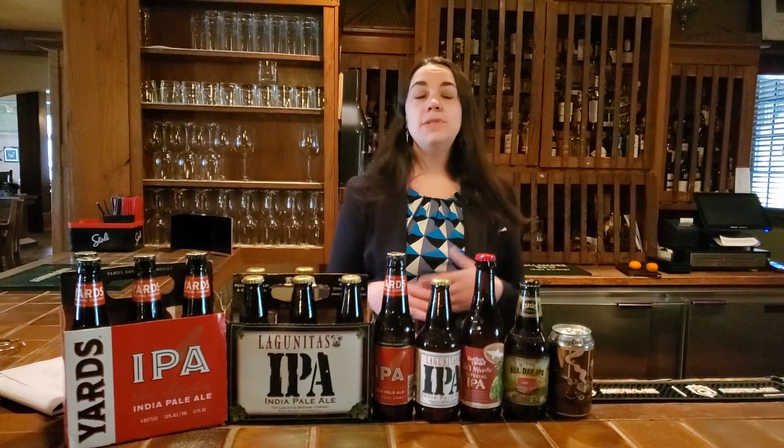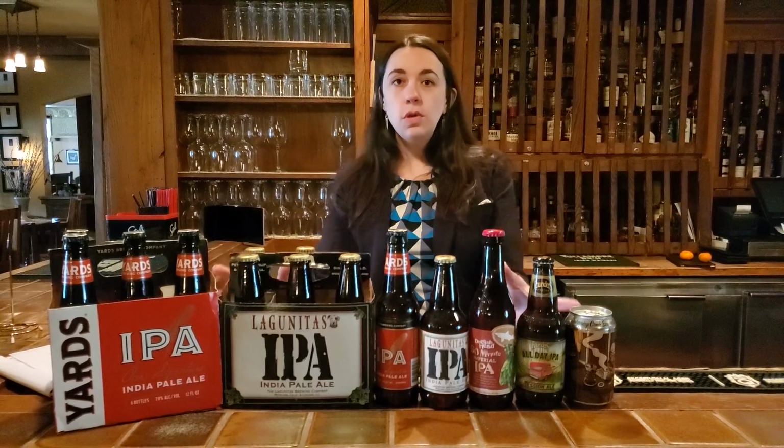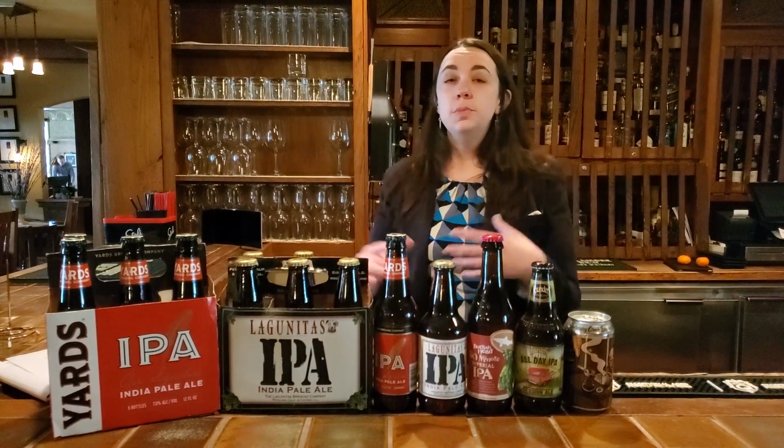So instead of our normal, here's a six-pack and here's the lineup, today we wanted to talk about what makes certain beers what they are. Because it's such a wildly popular style, we're going to talk about IPAs. We have a variety of IPAs here, even within our cooler at Settlers Inn. So I'm going to talk to you about the history of IPA.